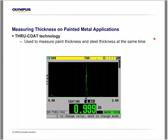So the other option is through coat for measuring thickness on painted metal. And with through coat, you can actually measure the thickness of the paint and the thickness of the steel at the same time using a single backwall echo, as you can see here. Here's the thickness of the coating, here's the thickness of the steel.